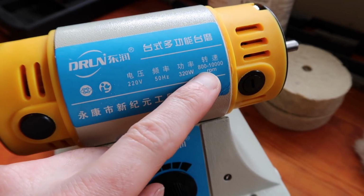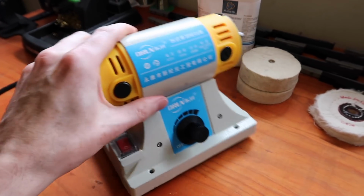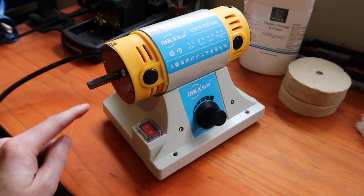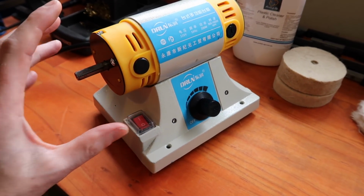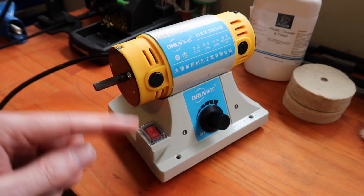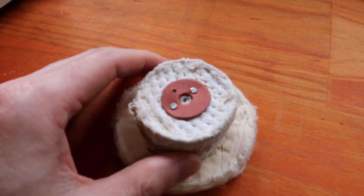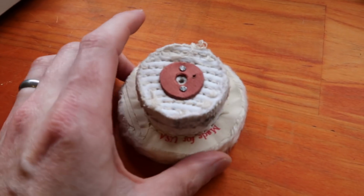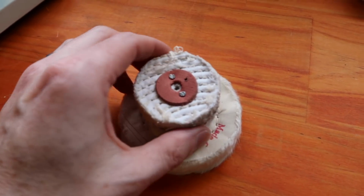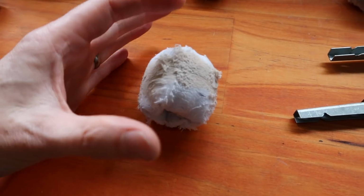Now this one can go between 800 and 10,000 RPM, so I'll be using it on 800. The second part to that is that the attachment that you put on here, the larger they are, the faster, well, it's not spinning any faster, but the speed of the outer rim is faster because that circumference is bigger. So if you had a look at two together, if you spun these at the same rotational speed, the outer speed is actually faster on the larger one. So you want to get the smallest polishing wheel that you can. You also want it relatively thick too.